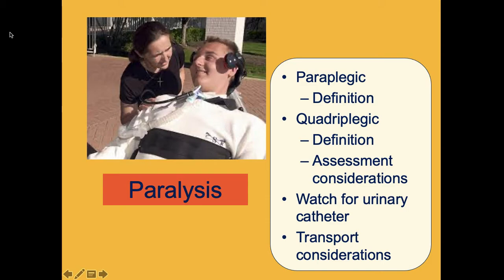Now, again, with transport considerations, remember these people are paralyzed from, let's say, the shoulders or the neck down. They have no normal sensation to pain or discomfort. So when you go to put them on the gurney, you need to pad them really, really well. You should not have any kind of plastic or metal parts touching their bare skin. You should not have any of the gurney straps touching their bare skin, because they'll abrade their skin. They can cut and tear their skin, and because they have no sensation, they will not be aware that this is happening, and you don't want to cause harm to these patients.